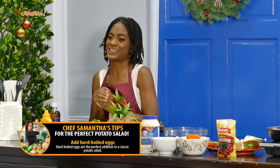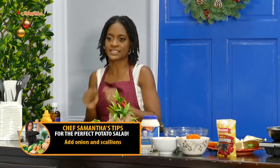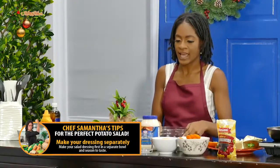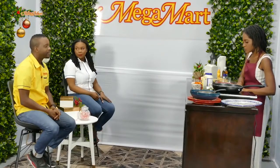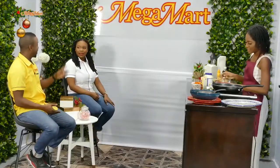So what are your staple ingredients for a great potato salad? For the classic, definitely lots of eggs. You put your hard-boiled eggs in. Onions and scallions, with scallion for the garnish, and make sure it's well salted. And then you have your mayo. Another tip is to make the dressing first, separately, and taste as you go along so the flavors are right. Then we add our potatoes in and mix. One tip I like is that as my potato is hot, I add onions, so the heat brings out the flavor of the onions. Oh, so it's infusing.